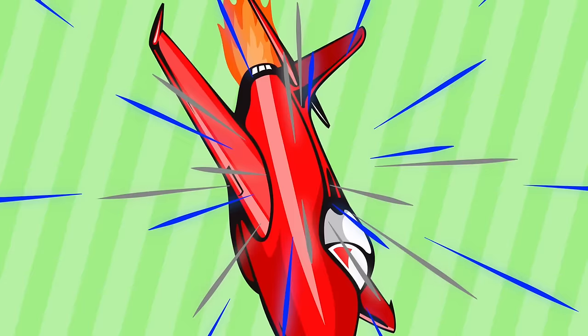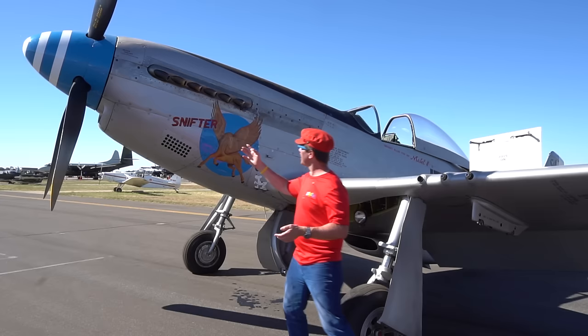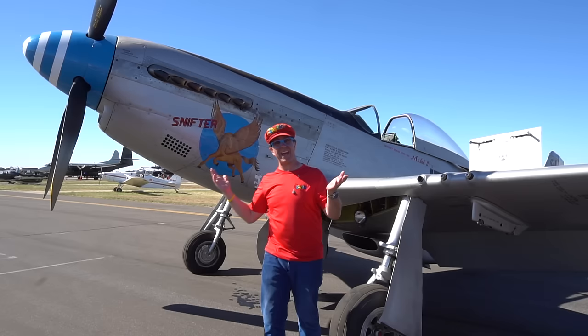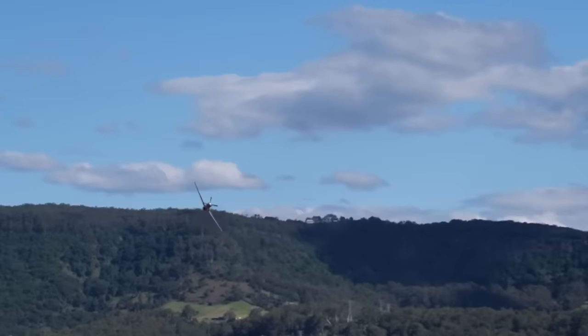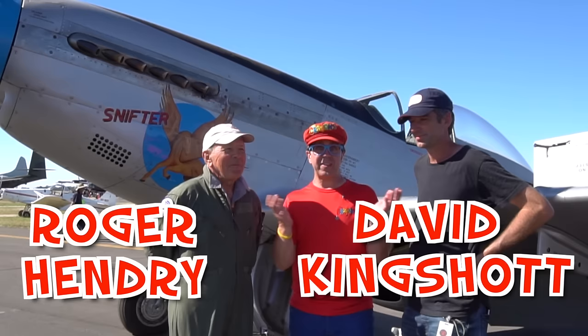This is the P-51. This is the front of the P-51. So this aircraft is very famous and it has a name. Look, you can see the name. Snifter. That's the name of the aircraft. And I have some very special guests, some friends of mine, and they fly the aeroplane. Come on in. This is Roger Hendry and David Kingshot. These guys are pilots.